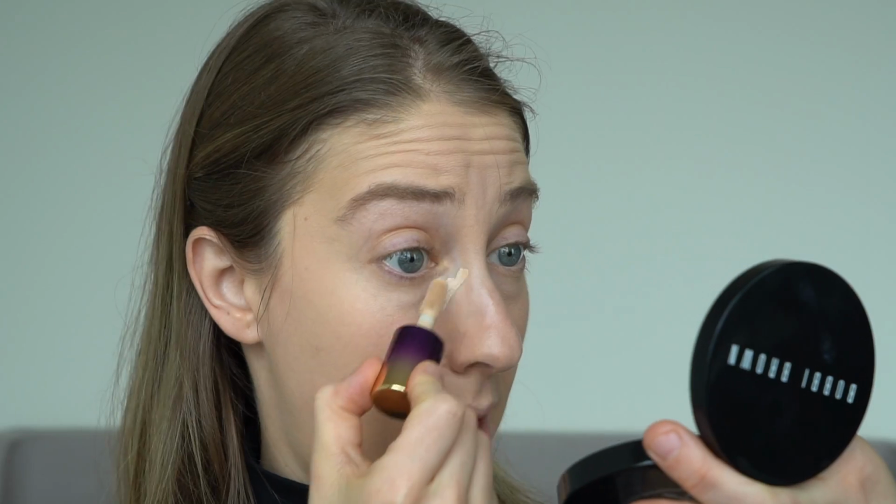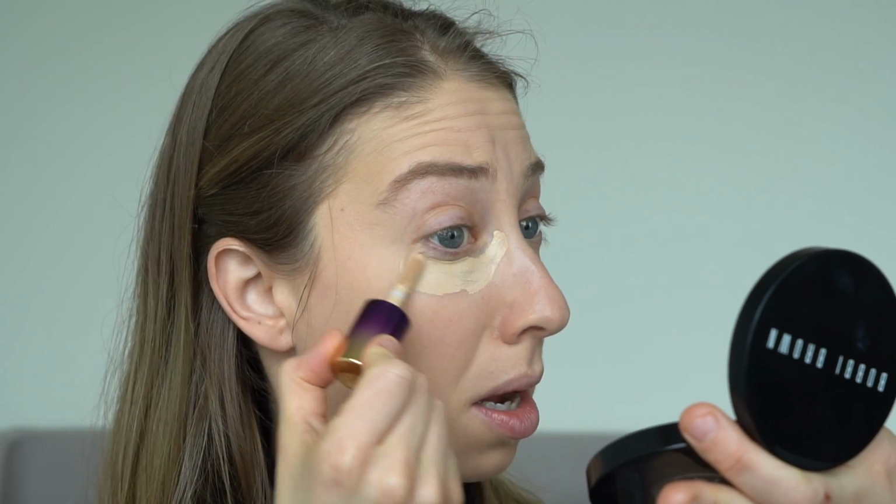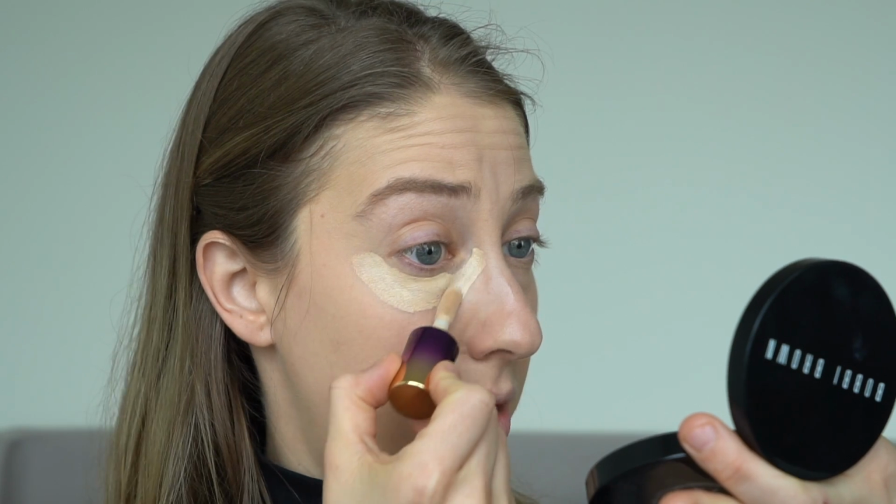What I love about this is it has that doe foot applicator, and I just apply it underneath my eyes. Because I'm doing full coverage today, I'll do a little bit more. It goes on so smoothly, and it's nice full coverage. And I'll apply a little bit more on my friends, a little on my chin, and my forehead where I tend to get a little red.